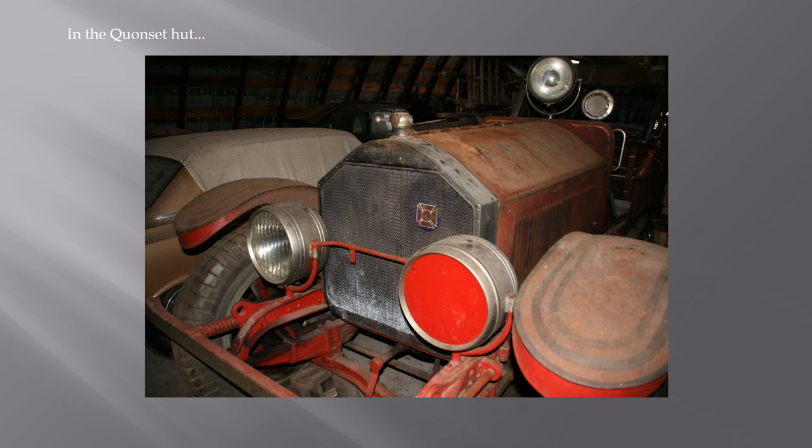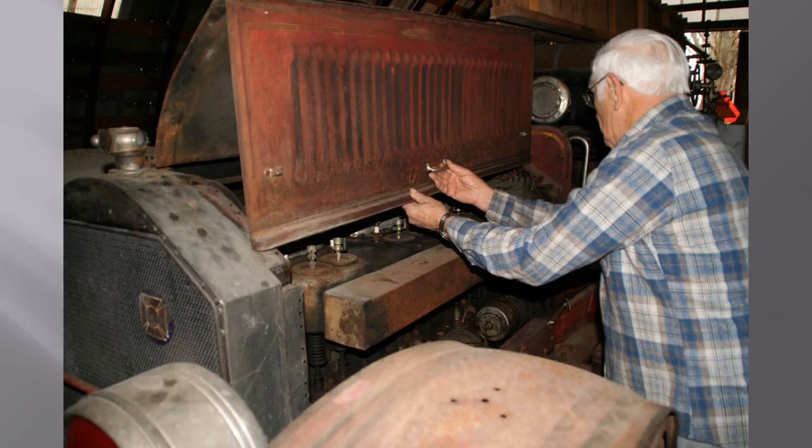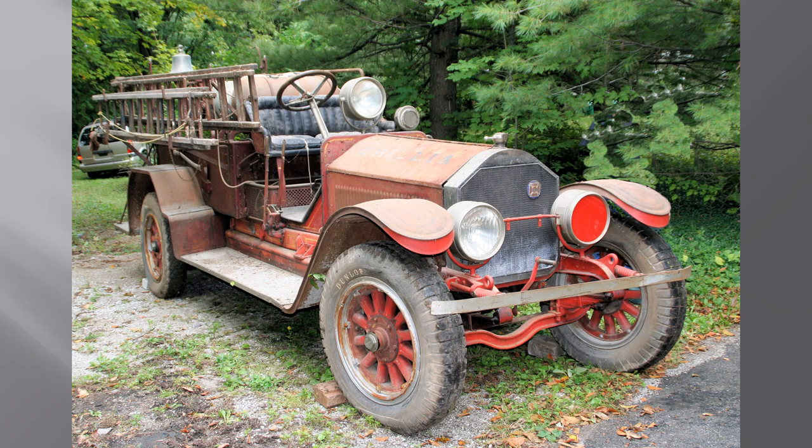Here's what it looked like that day, smack dab in the middle of Gord's shed. And here's Gord himself, lifting the hood so we could see the huge six-cylinder engine. It took a few weeks for Gord to clear the way for us to drag the truck out into sunlight for the first time in well over 20 years.